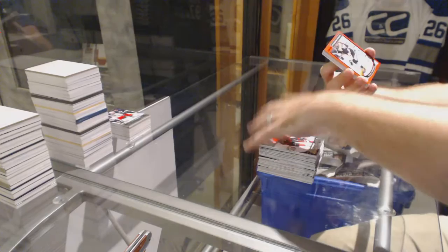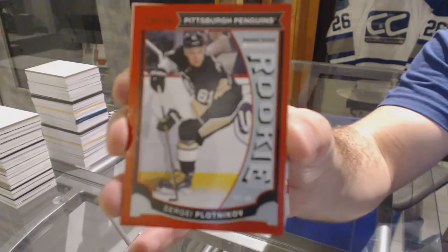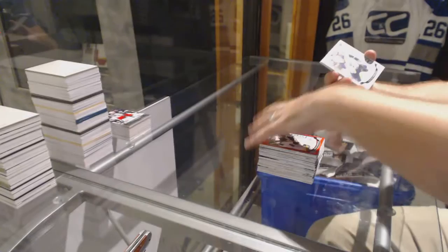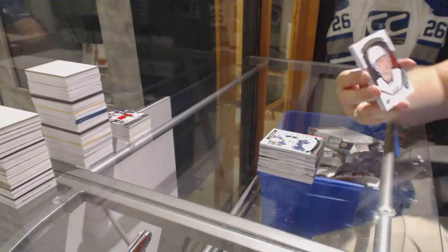Marquee Rookie Red for the Pittsburgh Penguins, Sergei Plotnikov. Marquee Rookie Red, Sergei Plotnikov. Marquee Rookie of Colton Parayko for the St. Louis Blues. We've got a Jared McCann Portrait Rookie for the Vancouver Canucks.